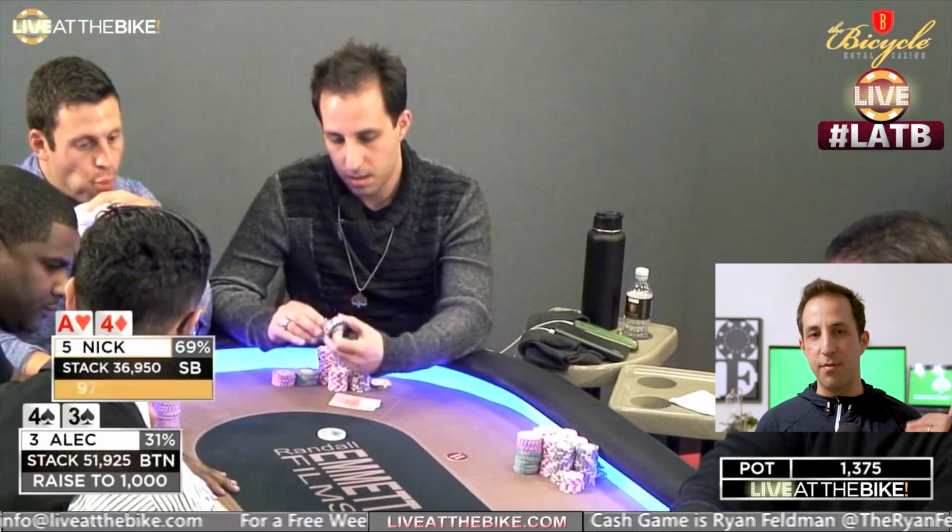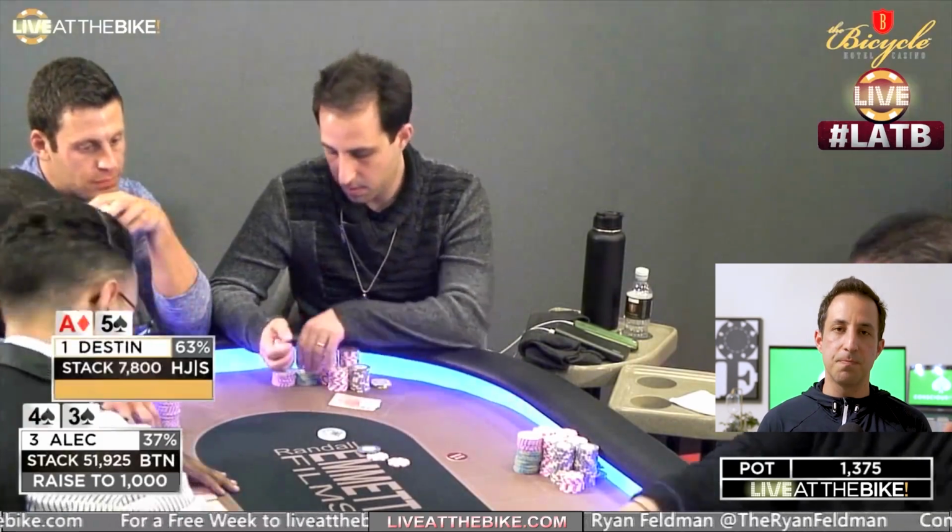I raise, the blinds get out of the way, and Destin calls. We go heads up to the flop. The flop comes down ace, 10, 5. Not a great flop for me. I flop a gut shot, but there's a flush draw on the board, and of course Destin flops two pair. I don't know this at the time, but this is not a great flop.